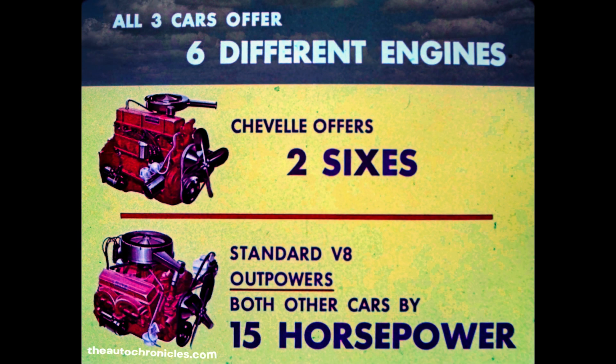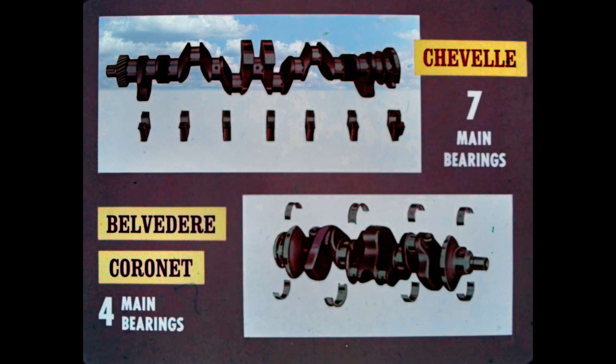How about engines? All 3 cars offer 6 different engines. Chevelle offers 2 6s and in its standard V8 outpowers both other cars by 15 horsepower. Another point on engines. Chevelle's 6s offer 7 main bearings. The Belvedere and Coronet 6 offer only 4 main bearings.